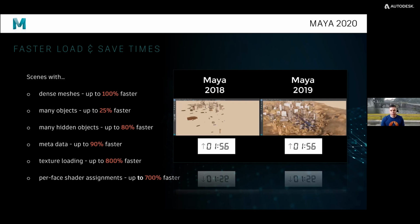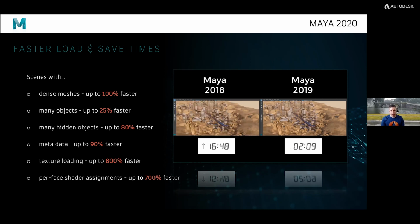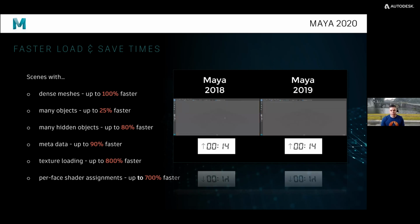A good pro tip is if you have a scene with stuff that you can hide, it will actually load faster if it's hidden, because you do have an invisibility evaluator where once you're in the viewport, it'll actually work fast, but also on load time now, we're taking advantage of that as well. So some pretty cool stuff there.